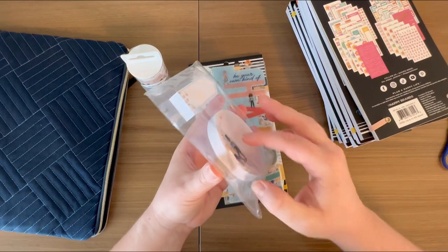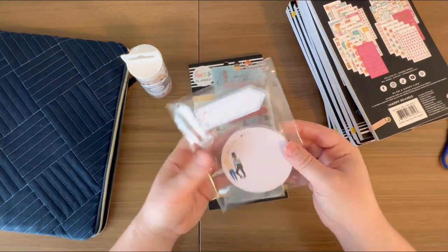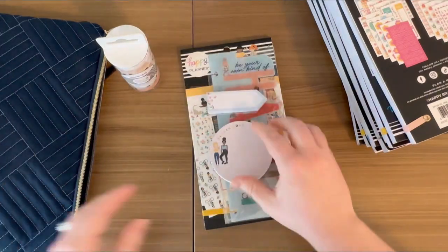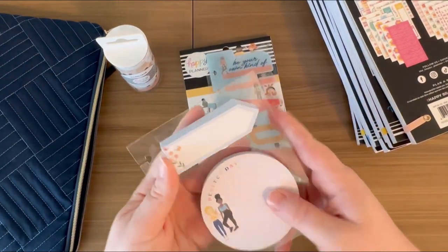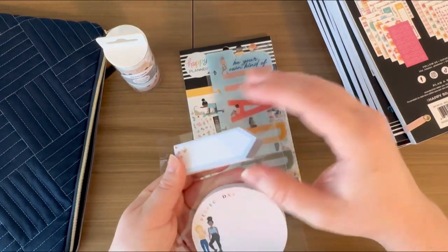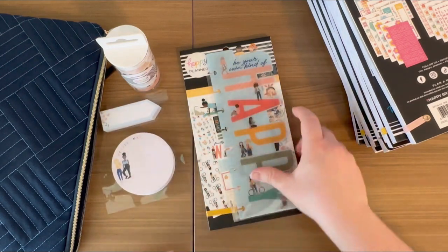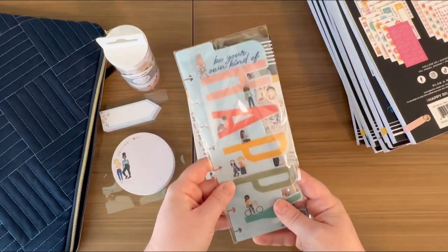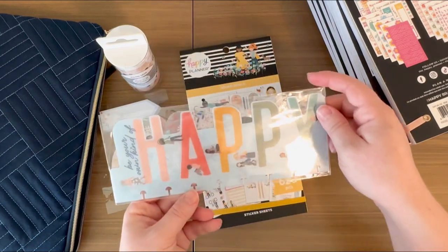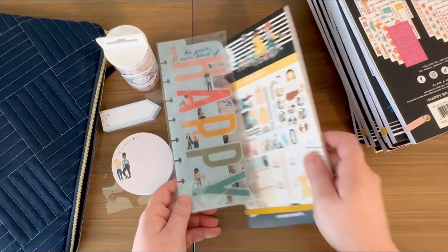Here are, wow, these are really thick. There's a lot of these, which is not normally what you get. Wow. They're just so much larger than any of the other sticky notes we used to get. And of course, 2 of these bookmarks. I love these. I love using these bookmarks.